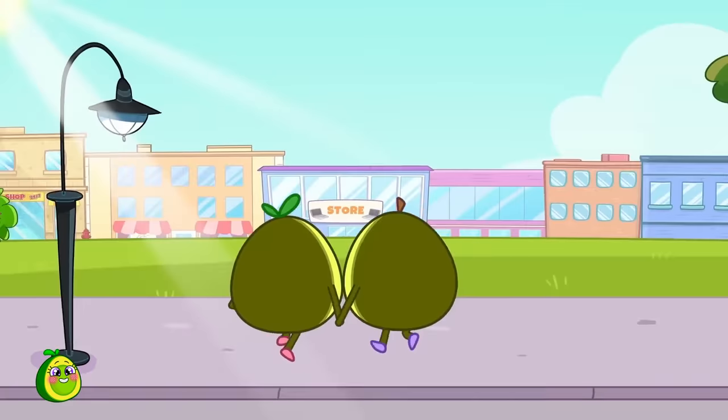Oh no, Pete! You can't swim without a swimsuit! Penny, you also need to change your clothes. Don't be sad. Here is your swimsuit. It's raining outside. You have to wear your proper clothes.